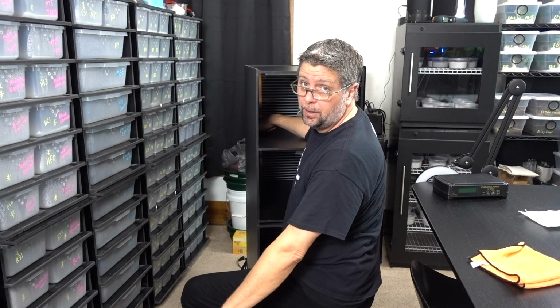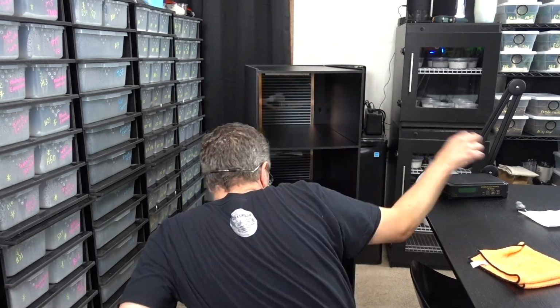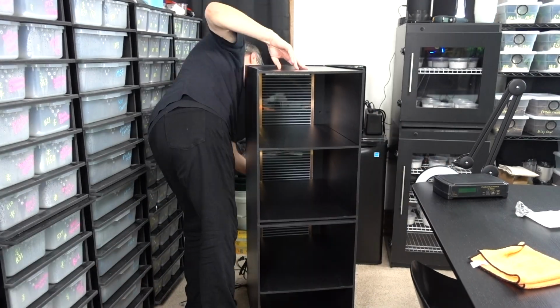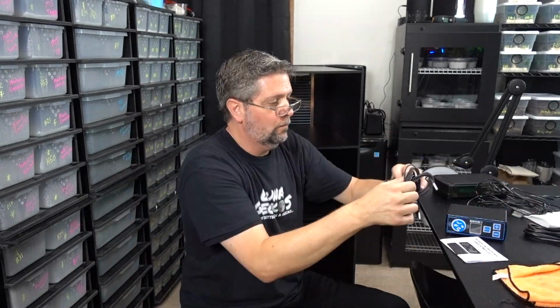Boy, that duct tape's really on there. One down. Two. Alright, the old probes are out. Set them aside. Get the new probes in. I hate these little things. We're gonna use zip ties.